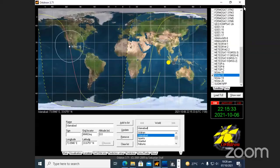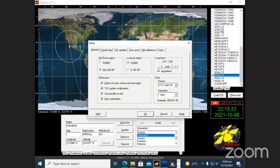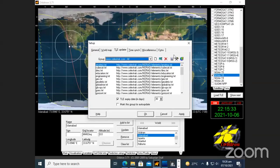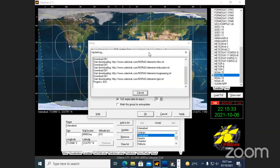So in order to update our TLEs, first we go into the setup tab, and you can see that this is the option of TLE update. Click on this option, and these are the TLE files of all the satellites revolving around the Earth. By clicking on this globe tab, we update the TLEs automatically. Orbitron takes data from the internet. As there are a lot of satellites revolving around our globe, it will take some time to update the TLEs.